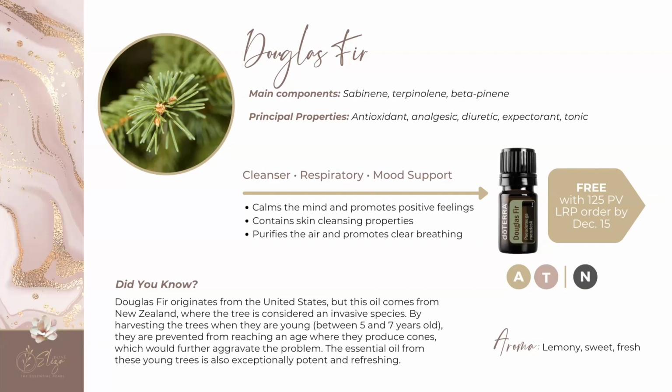Douglas fir is safe for aromatic as well as topical use, and it's a very gentle oil, so you can apply it neat to the skin without additional dilution. However, it is always recommended to use some type of carrier oil because the essential oil molecules are volatile, so they quickly flash off the skin. And so in order to get a better penetration and a longer lasting effect, it's recommended that we use a carrier oil.